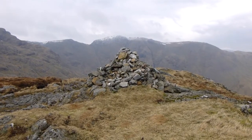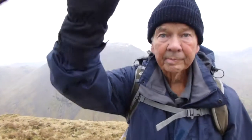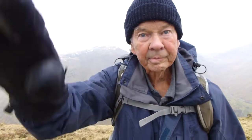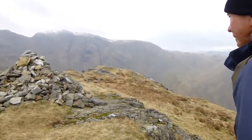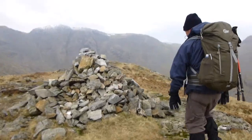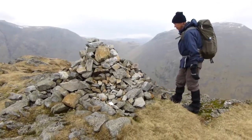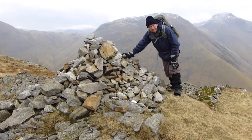The North Cairn, the summit of Yewbarrow. Nice one, mate. High five. Go bag it. Go bag it? Yeah. Well done. Well done.